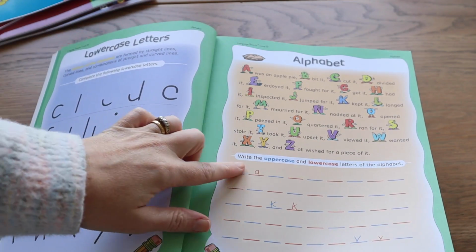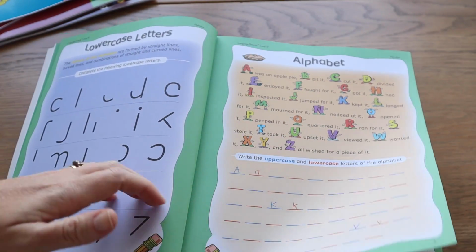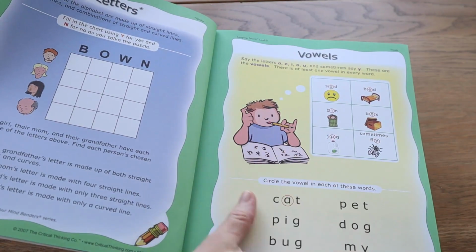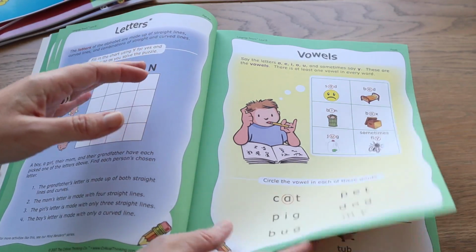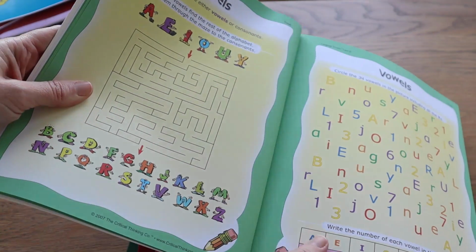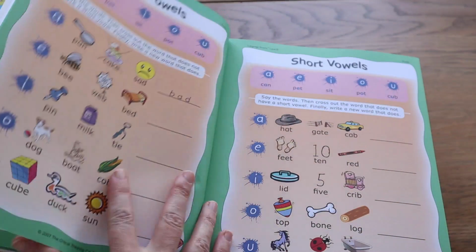So alphabet, A was an apple pie, B bit it, C cut it, D divided it, E enjoyed it. Write the uppercase and lowercase letters of the alphabet. So they're looking there, but they get to read a fun story while they do it. Here you've got a logic puzzle. Working on vowels. Now, it is not a repetitive and boring curriculum. As you can see, there's lots of variation in the activities. Here you've got a maze. My kids love mazes. They're doing a search there for the vowels.